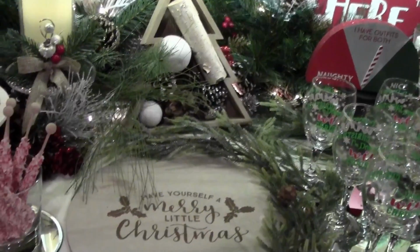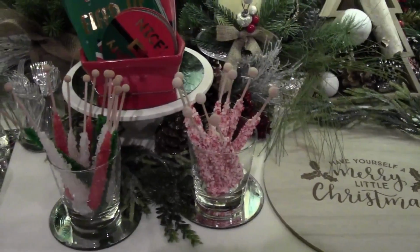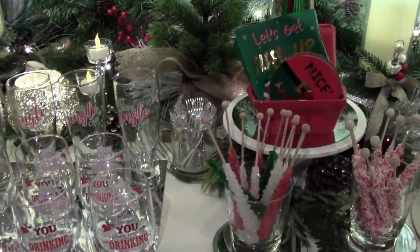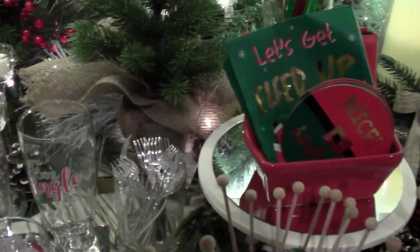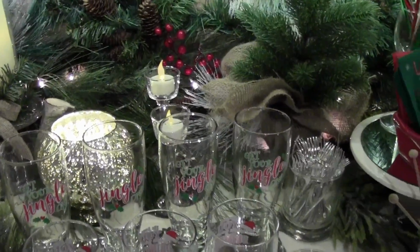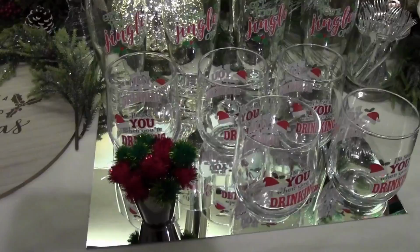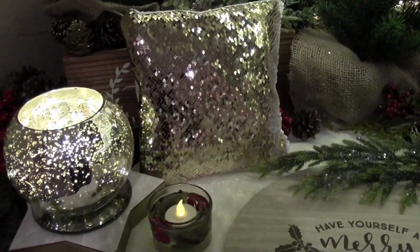And you guys, if you want a decorating tip, do not underestimate the power of the filler. I mean, honestly, all the little pieces of pine and pine cones and berries just add so much to the decor as far as I'm concerned. Of course, the pillows are from Dollar Tree.